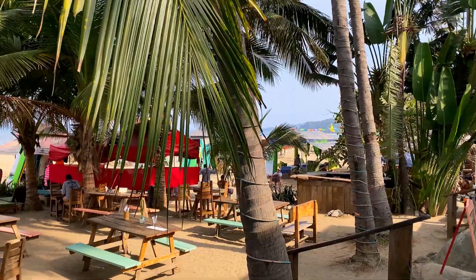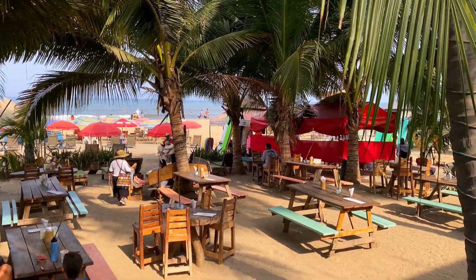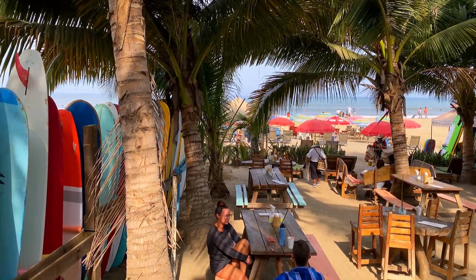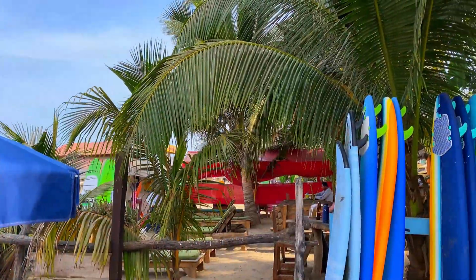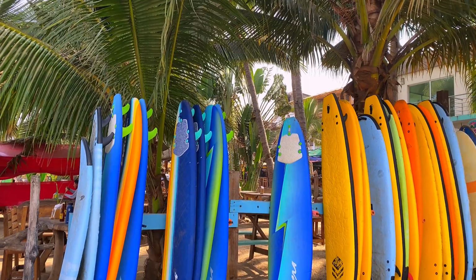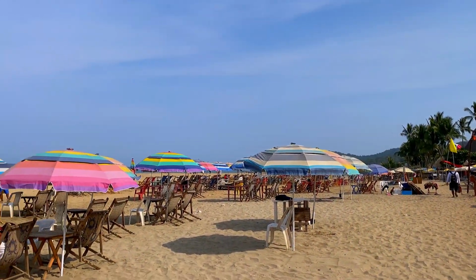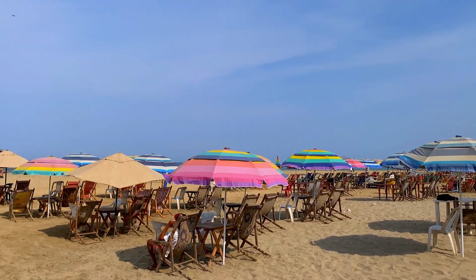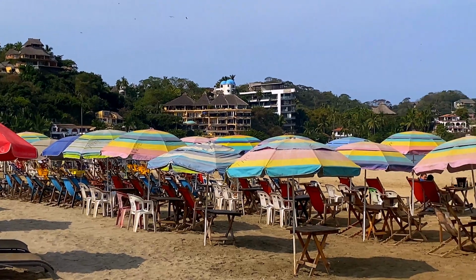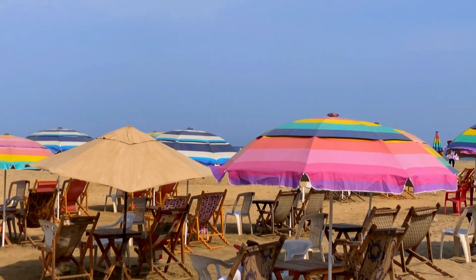Playa Sayulita, the main beach, is a short walk from the town plaza, and it's the most popular spot for surfing as the bay offers the best conditions suitable for both beginners and experts. There are surf shops on the beach where you can rent boards for $20 a day or take lessons starting at about $50. But if surfing is not your thing, you can swim or sunbathe instead. There are many options for lounger and umbrella rentals and plenty of food available nearby as well.